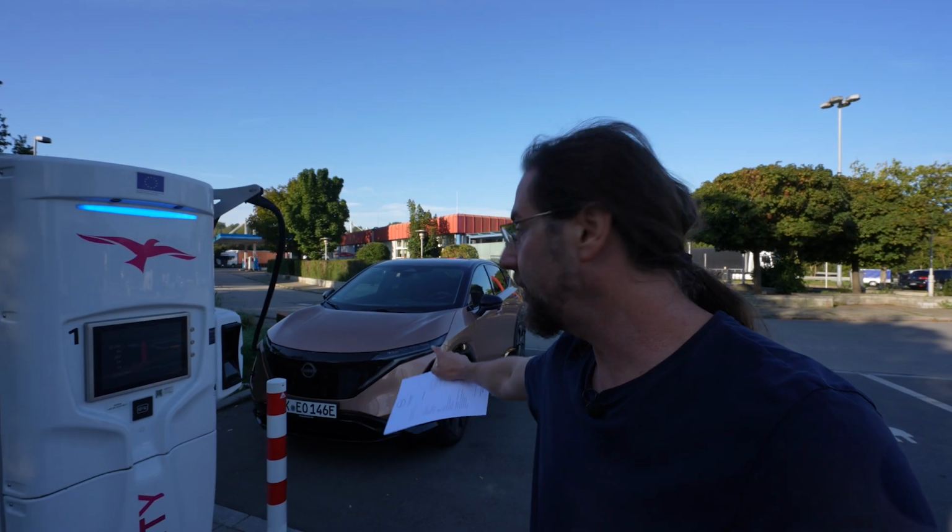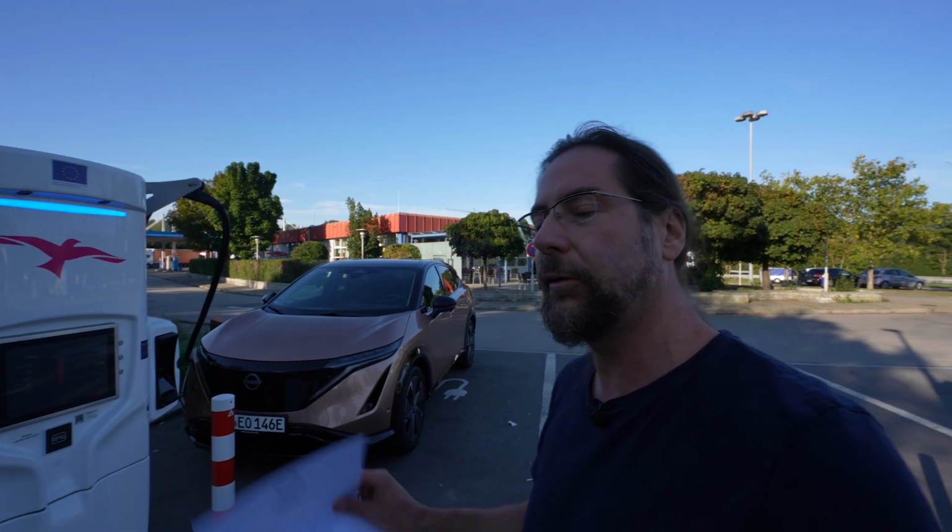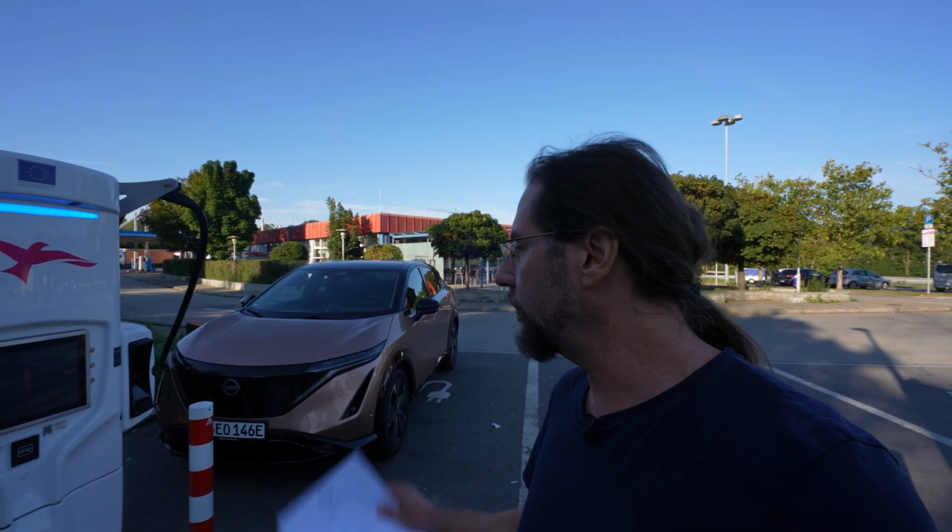Good morning everyone, this is the Nissan Ariya and this is the e-Force, so the all-wheel drive model, but there are different other versions as well, and today I'm going to do a full test. First I'm going to do a range test and a charging test.